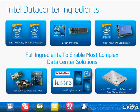In addition to the server processors, we've got the server platforms, chassis and motherboards from the folks in our EPSD division. They actually do chassis, motherboards, RAID cards, most of the major infrastructure associated with a server outside of the processor.